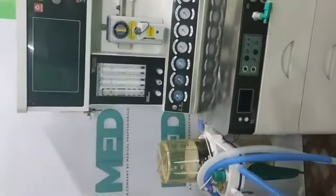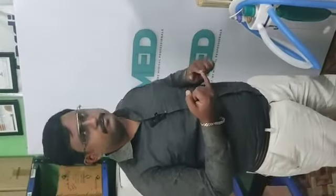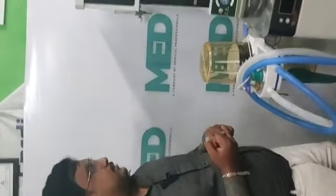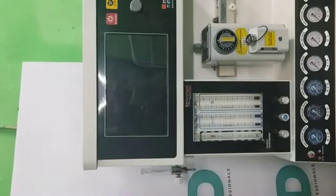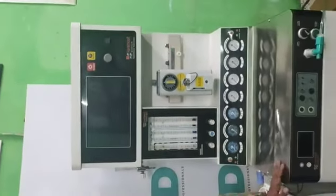Now, going to this machine, when you are talking about anesthesia workstations, there are a few things you have to keep in mind that will help you a lot in all aspects. First of all, we will discuss this display. This machine is inbuilt with a high-end ventilator. So first of all, why are we using an anesthesia workstation?